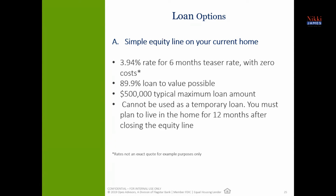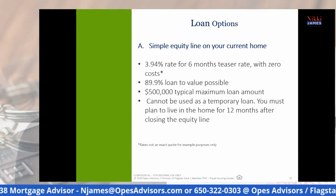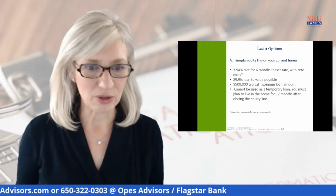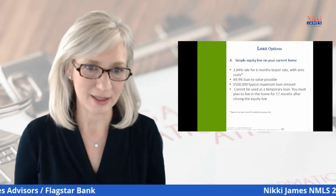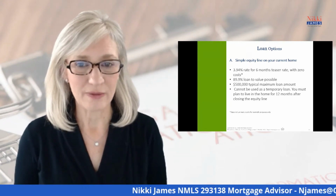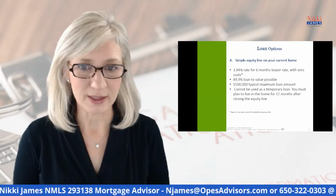Now, if in a few months' time you go, you know what, I thought I was going to remodel, I got an equity line, then I found my dream home, but I don't have to do any work on it, can we use the equity line for a down payment? Yes. At the time of taking out that equity line, you have to be able to legitimately say that your intention is to stay in the home for the next 12 months.